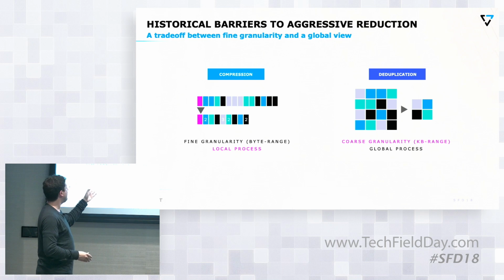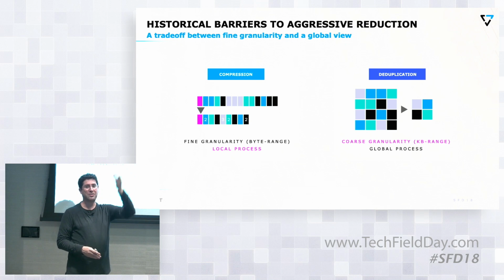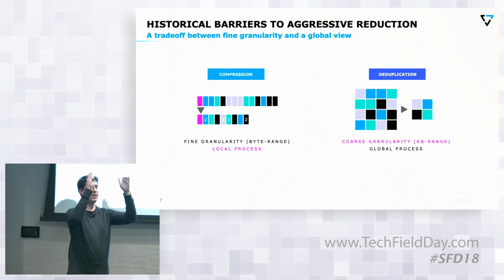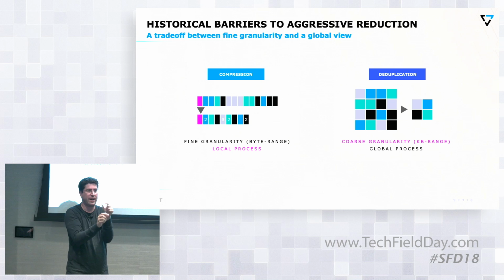It doesn't compress because if it did, the application would have already compressed it, and if the application already compressed it, then it doesn't compress at the storage level. Compression is a local process done at the block level or at the file level. The application can do that very well, and it's fine granularity. It goes all the way down to byte ranges to find commonalities and get rid of them.